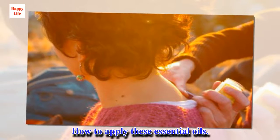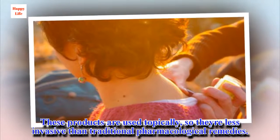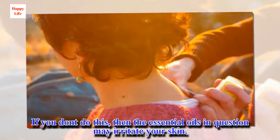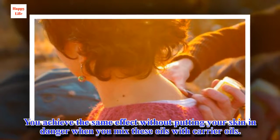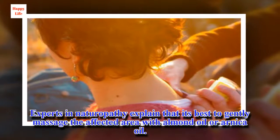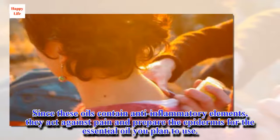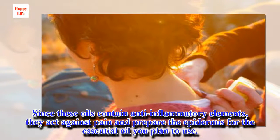How to apply these essential oils. These products are used topically, so they are less invasive than traditional pharmacological remedies. This is why you should dilute them in other substances, such as almond oil or arnica oil. If you don't do this, then the essential oils in question may irritate your skin. You achieve the same effect without putting your skin in danger when you mix these oils with carrier oils. Experts in naturopathy explain that it's best to gently massage the affected area with almond oil or arnica oil. Since these oils contain anti-inflammatory elements, they act against pain and prepare the epidermis for the essential oil you plan to use.